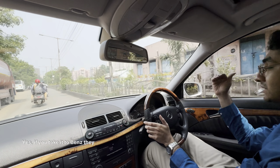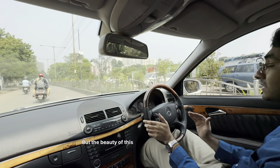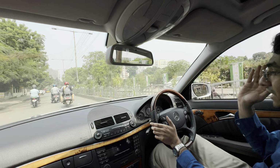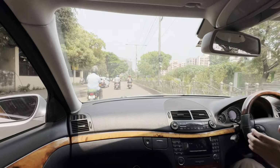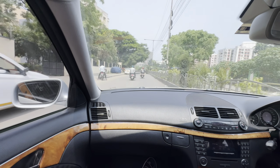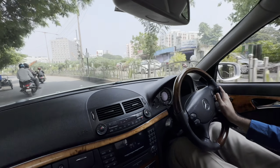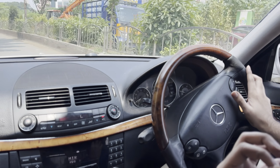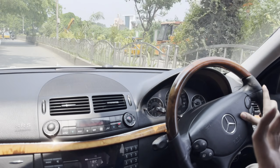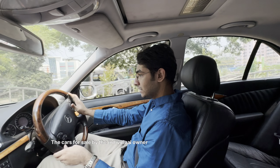Yes, if you take it to Mercedes Benz, they are going to be charging you at least 2 to 3 lakhs for a service. But the beauty of this car is it does not need that. If you know where to buy the parts from, you do have a lot of excellent independent garages like VAG Master, ICD Tuning. These people are really people who know what they're doing and can really maintain and ensure this car is in its tip-top condition for a fraction of the cost if you're going to give it to a dealership like Mercedes Benz. The car's for sale by the individual owner.